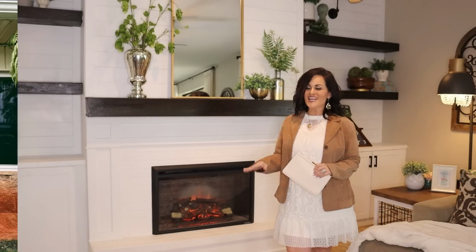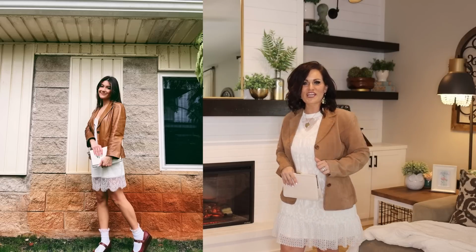One last look at this outfit. This is my version, and this is the inspiration version. What do you think? Did I match it up pretty good?